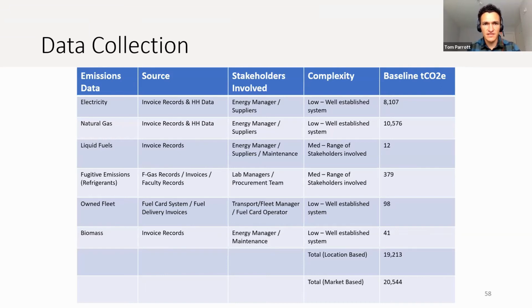Biomass, for us, again, drawing on statutory reporting mechanisms. In the UK, you're reporting against the Renewable Heat Incentive if you have an eligible installation. So invoice records have to be submitted as evidence for that. And you can draw upon that information in order to create that baseline for CO2 as well, as you have a really good handle on that. You can see there the difference between the total and the market-based factors that I mentioned earlier as well.